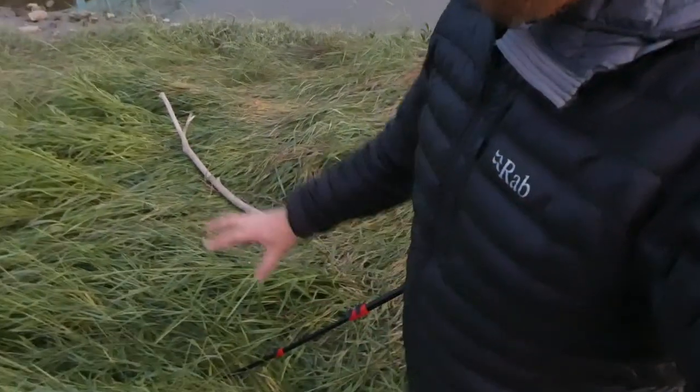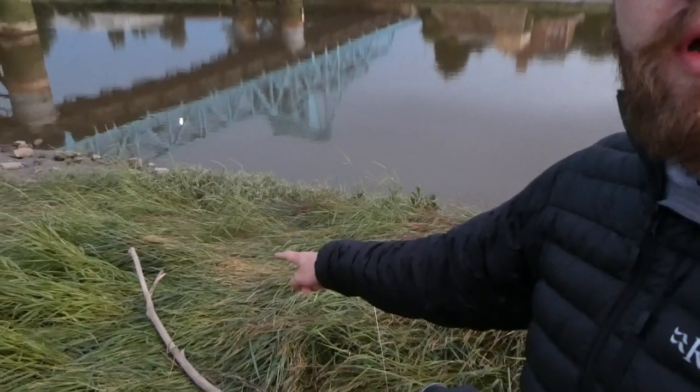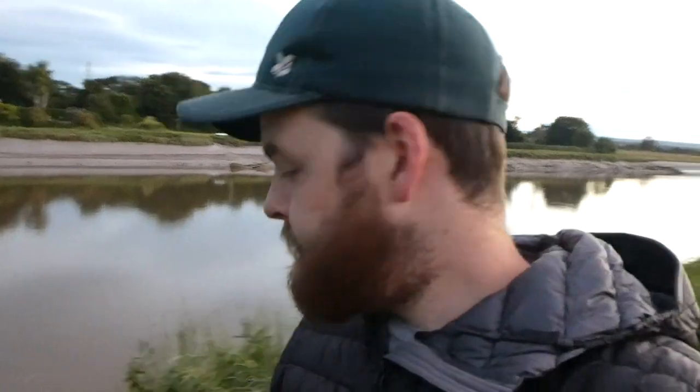I've come down the bank a little bit in amongst all this just long grass. That's all it is really, grass. This was a bit trodden down already before I got here. I've not gone past the camera. And this nice branch was just lying there, sort of looking up towards the bridge. So I'm going to try and use that.